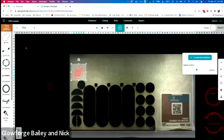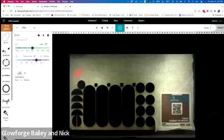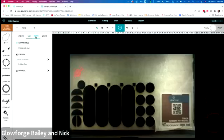And then here I've got my design. Now, the outside of this, I want it to be a cut. And right now, Glowforge has automatically detected that to be a cut. And the inside here, I currently have set to engrave. I'm going to use a different technique just to show you something slightly different now, and that is a score. And a score is just like a pen.